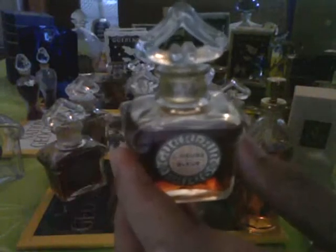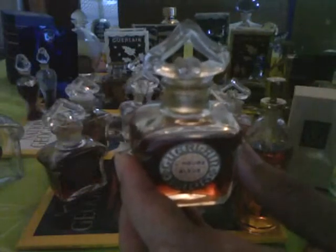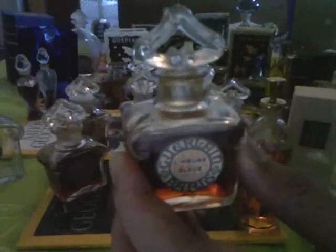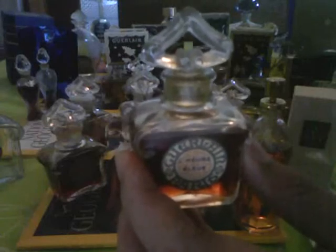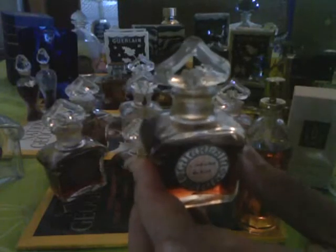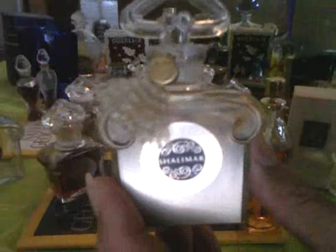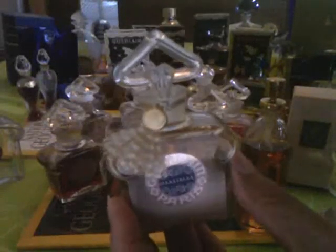The distinctive flacon called the Bouchon Coeur, or upside down heart shaped stopper flacon, was designed for this very fragrance, and it was composed by Jacques Guerlain to encapsulate the blue hour, which is the time between dusk and nightfall. Very evocative. They even did a modern rendition of this for Shalimar. This is a limited edition of Shalimar in the Bouchon Coeur. Shalimar is a scent that we'll go on to later.